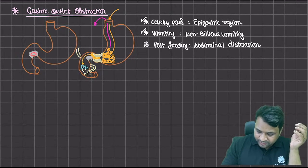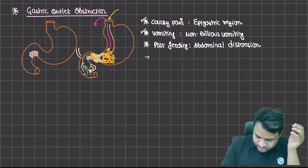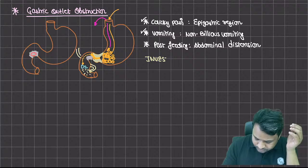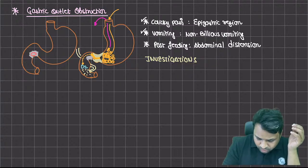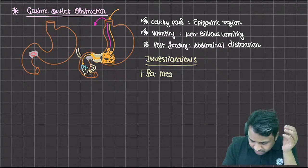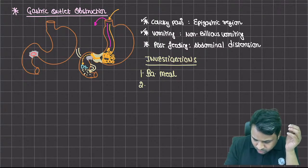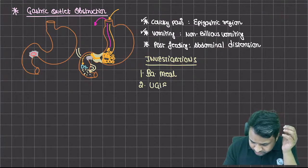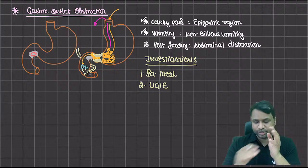Now, to evaluate this condition, when you're looking for the investigations, you can perform a barium meal. आप बेरियम मील कर सकते हो. You can do an upper GI endoscopy to conclude the diagnosis itself, ठीक है. तो meal कर लिया as well as आपने endoscopy कर ली to look at the structure.